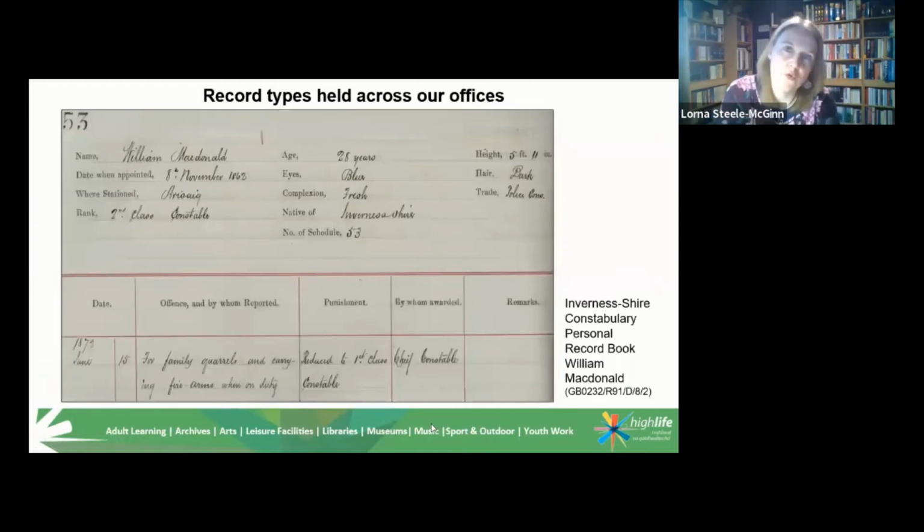All of our offices hold records that were generated by the Northern Constabulary, now Police Scotland. These include examples such as this. This one is a personal record book for Constable William MacDonald. It says that he's 28 years old, that he has blue eyes and a fresh complexion, that he's a native of Inverness-shire, and it gives his height, his hair colour, his eye colour, and so on.